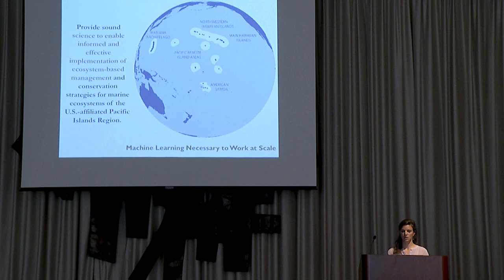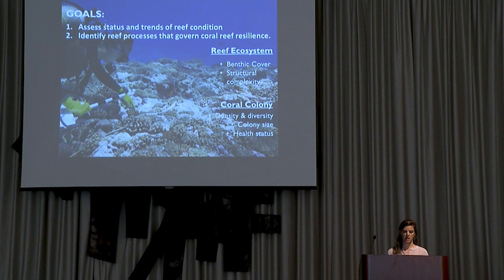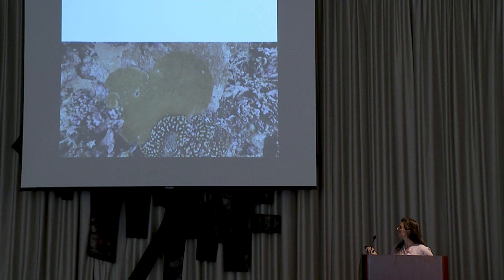So for the benthic work that we do on coral reefs, our main goals are to assess the status and trends in reef condition and identify reef processes that govern reef resilience. As many of you may know, we collect a series of reef ecosystem level metrics like benthic cover and structural complexity. We also look at the reef at the coral colony level scale. Historically, as far as our imagery goes, we've used these small area images or photoquads, as many of you have, and we've been doing this since 2010.